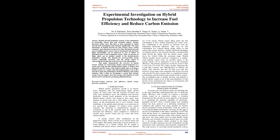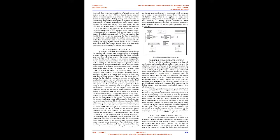Hybrid vehicles produce fewer emissions compared to a similar-sized gasoline engine alone. The gasoline engine of the hybrid vehicle can be optimized to run at maximum efficiency. The primary significance of electric power is that it runs with low power loss, thereby improving the overall fuel economy. Hybridization of vehicles can reduce CO2 emission and fuel costs, and also increases flying range when compared with electric-powered only aircraft.